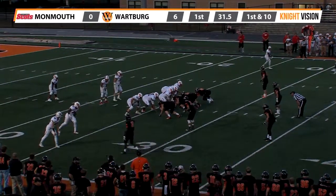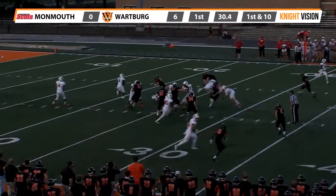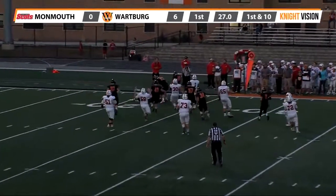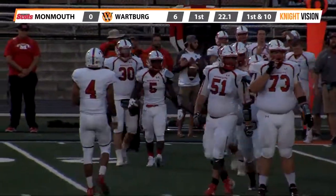Completely new set, it's going to be a little bit of a power formation with one running back behind Nelson. Straight handoff to the right. He's going to go up to the left side. A lot of defenders in front of him, and he's going to be dragged down for a huge loss. Tackled at about the 21. Should be about a 5-yard loss on the play.